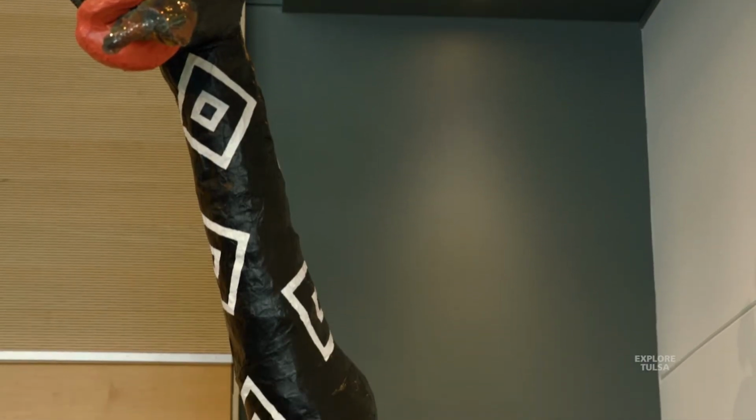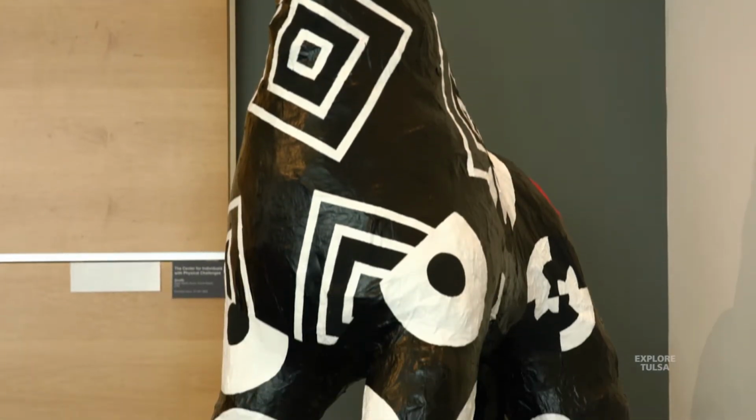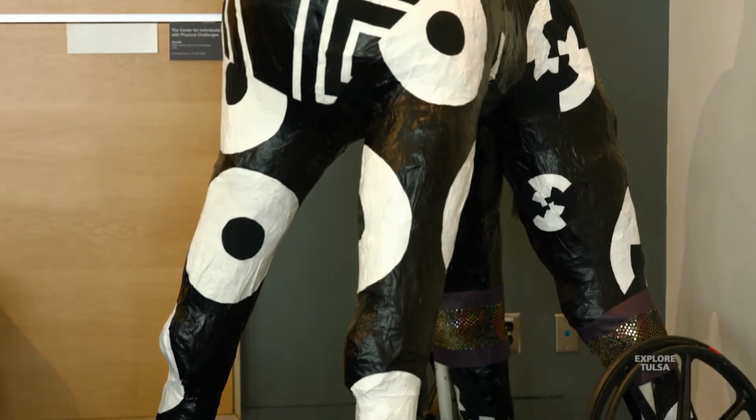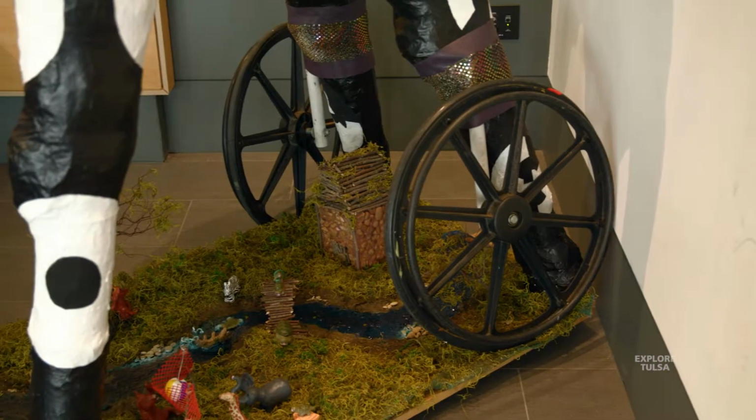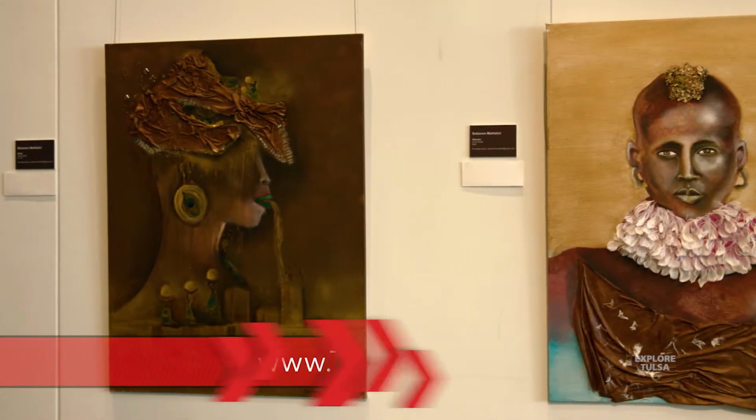When people walk in, you see this giant giraffe, and they've also incorporated some essential oils into the bottom of it so that there's a scent component as well. And then, of course, the giraffe has wheels instead of back legs, and so that kind of speaks to some of the experiences of the people who helped create it.